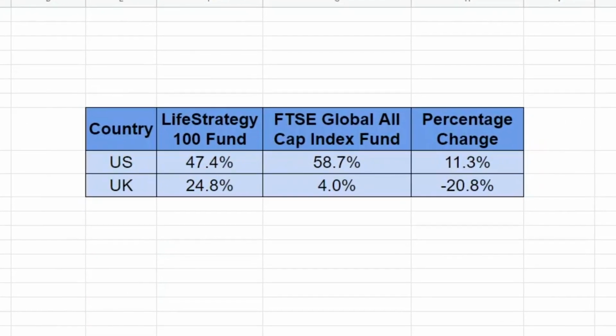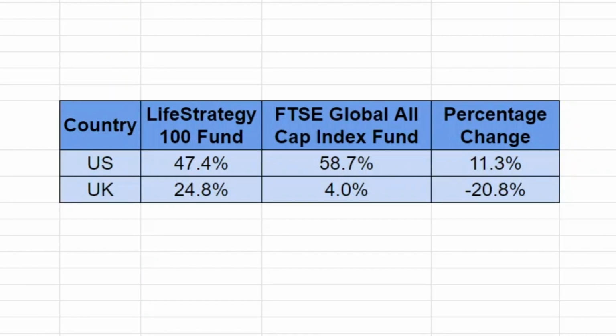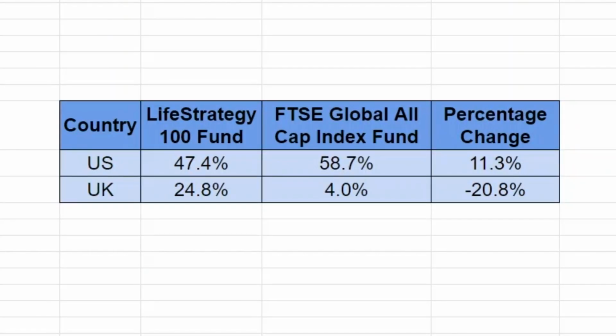This table shows the weightings for the US and the UK for both the LifeStrategy 100 fund and the FTSE Global All Cap Index fund. It's worth noting that the FTSE Global All Cap Index fund is about as representative of the global markets as you can get, which is why we've chosen it as a baseline. The LifeStrategy 100 fund has quite a significant underweighting to US equities and an overallocation to UK equities. The US markets are underweighted by around 11%, whilst the UK markets are overallocated by around 21%.